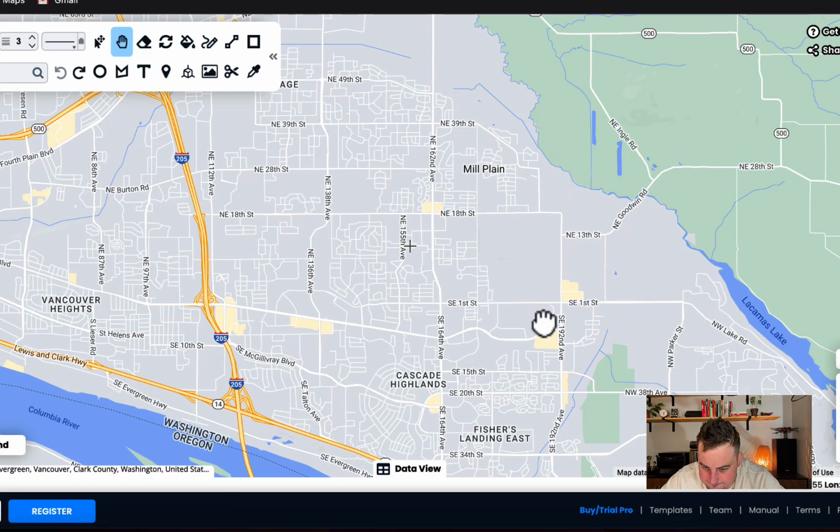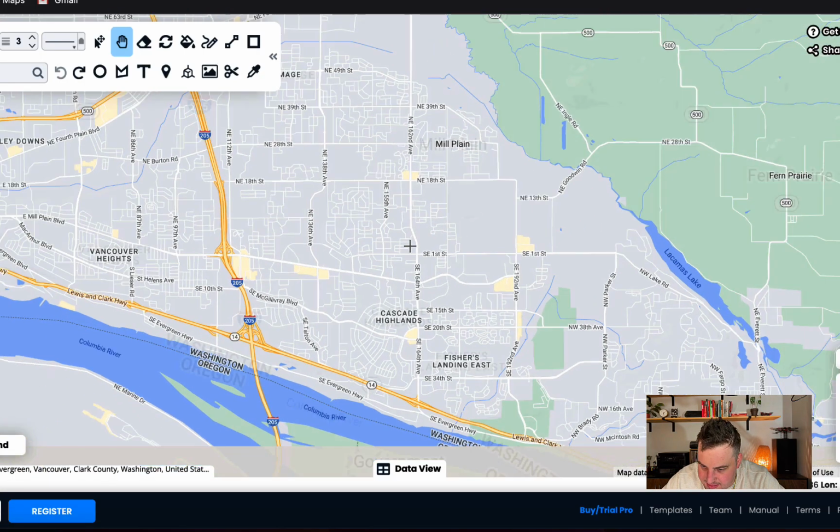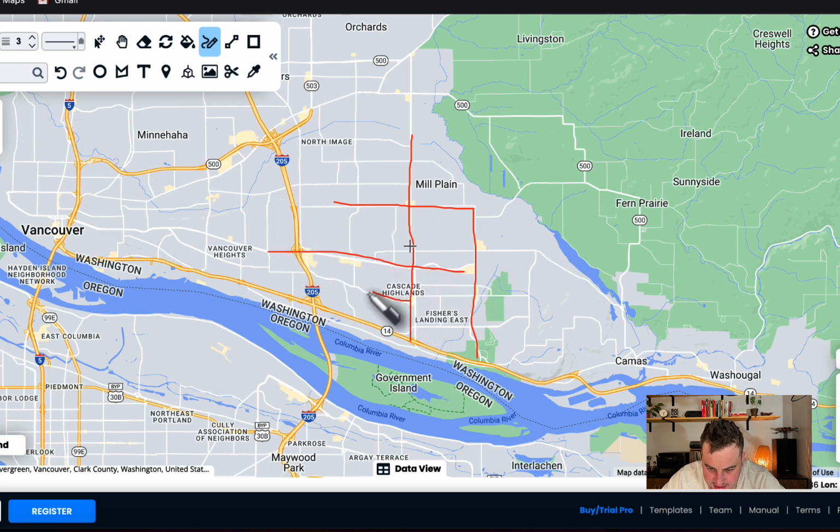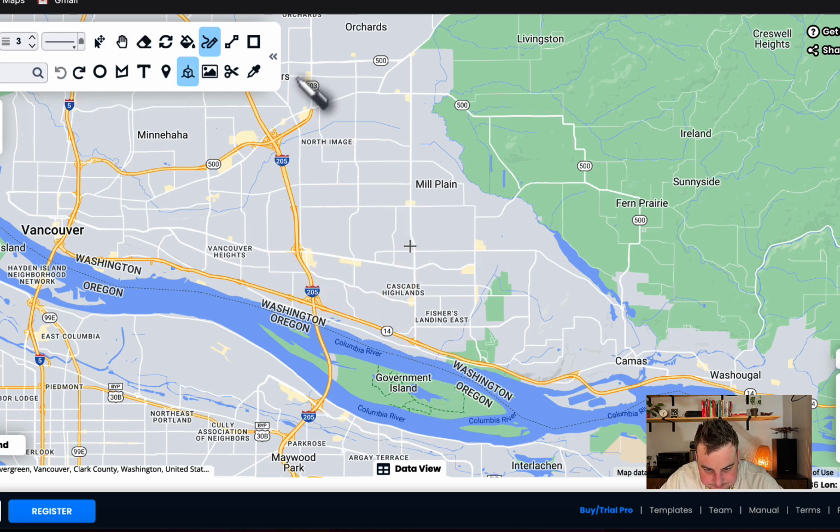So for bearing wise, here we are. This is going to be 162nd to 164th right there. You got 192nd on this side. 18th. This should be Mill Plain right here. And then this is going to be McGillivray. And Highway 14, and 205 like the map says. But that's kind of your main thoroughfares driving around on the east side. This is definitely what you're going to be using just to get around.